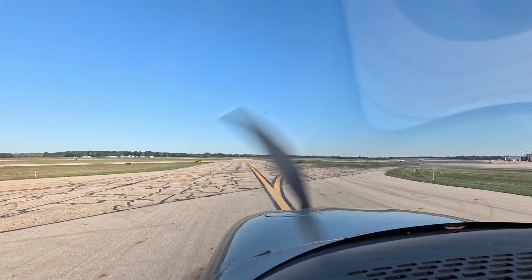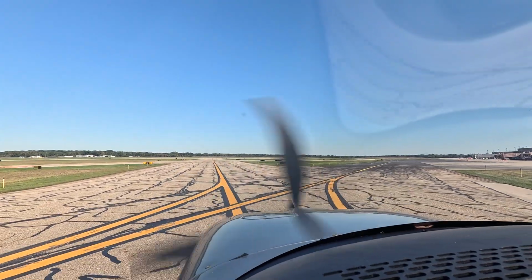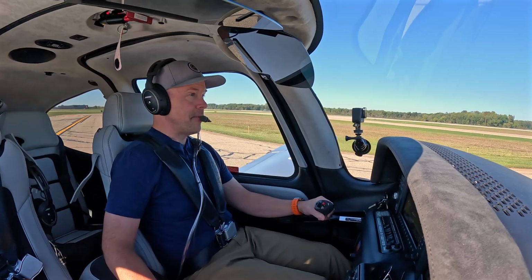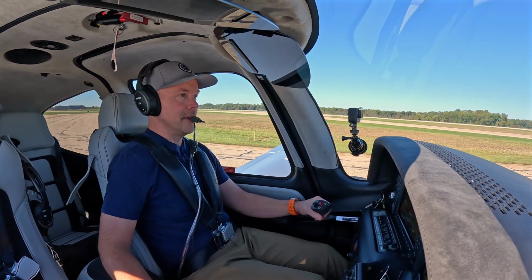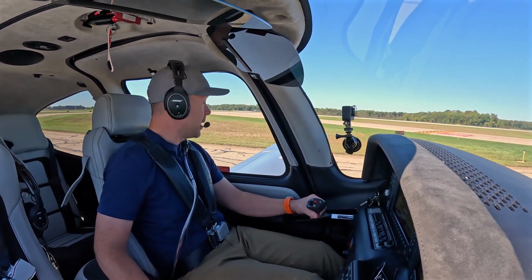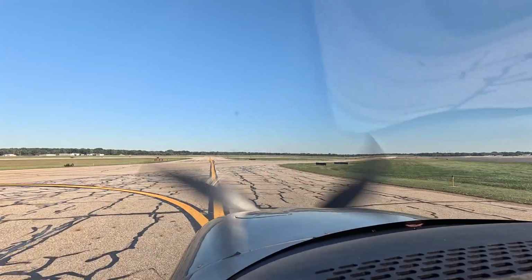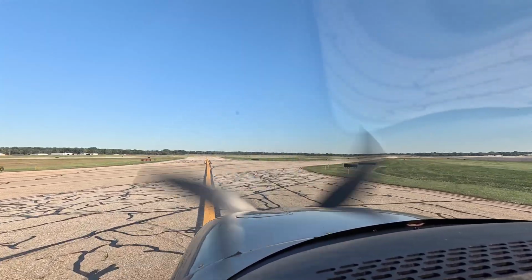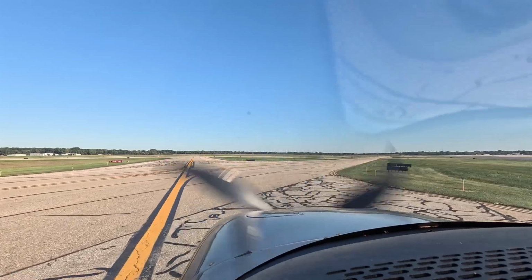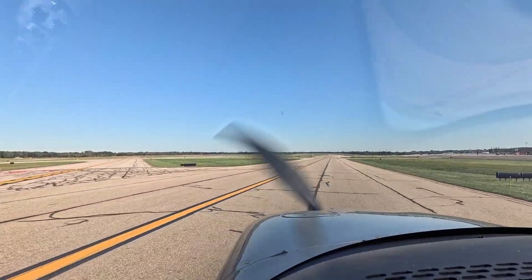Cirrus has differential braking, so you don't have any control of that front wheel. It's like a shopping cart. You hit the left brake to go left, the right brake to go right, but it also slows you down, and you can't ride them or overheat your brakes. Takes a little getting used to, but because I learned on a Diamond DA20 and then DA40, which also have the castering front wheel and differential braking, it hasn't been a big transition for me.